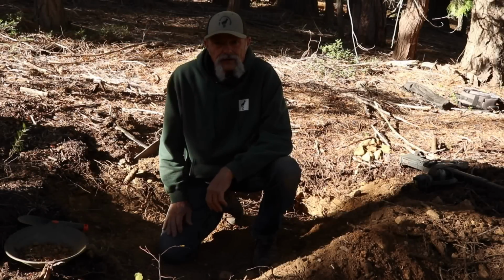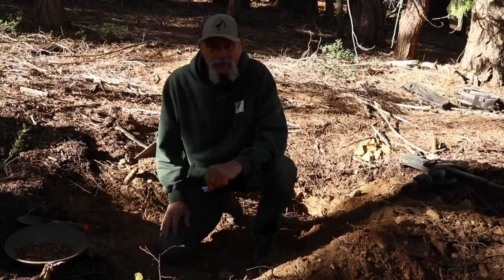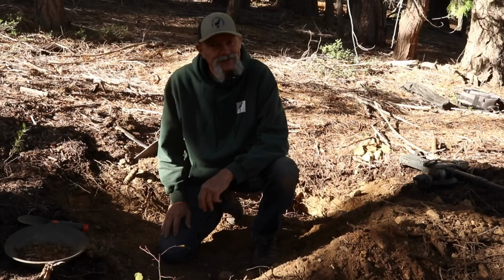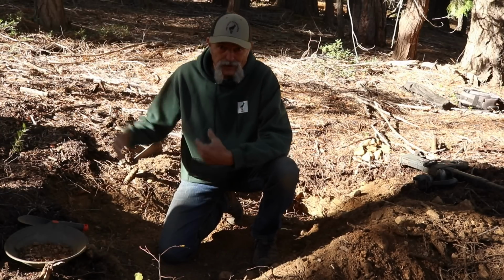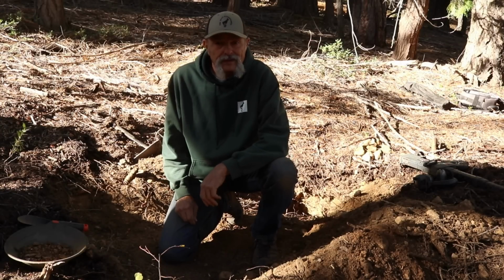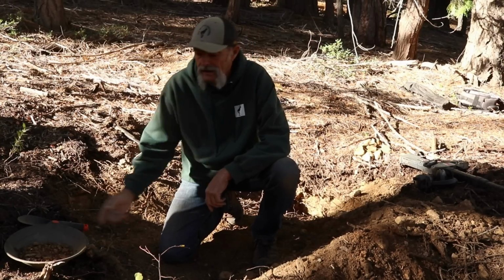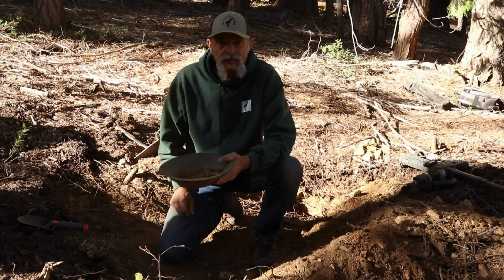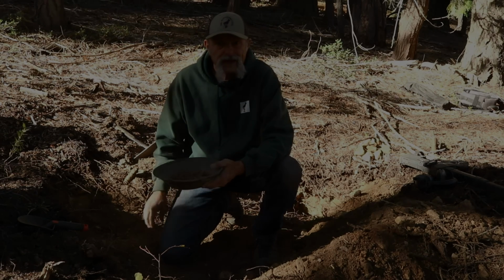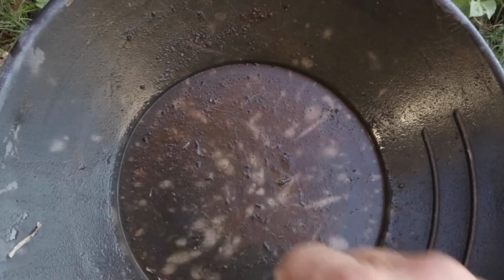Well, I just finished finding a whole bunch of really tiny little pieces of flat iron that sound so good just running this detector. We're close enough we can't both run at the same time. So while he's checking his spot, I'm going to take this pan, see if I can find some water. I'll be back. You can see here, we got nothing.